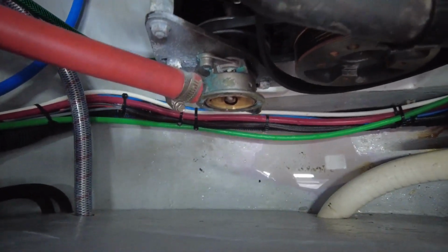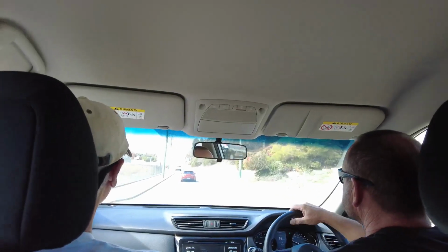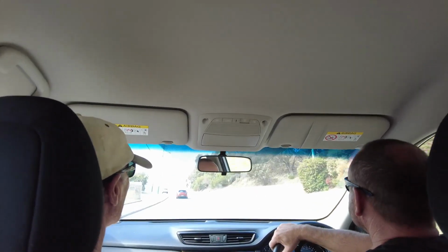Won't do that again. Turn right onto Blind Strait, then turn left onto Thomas Avenue.